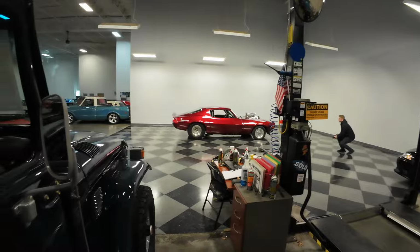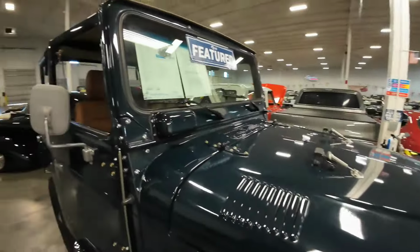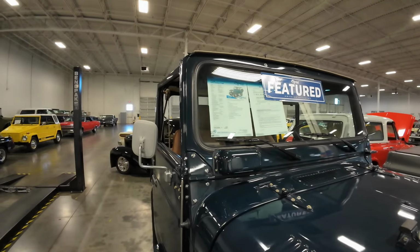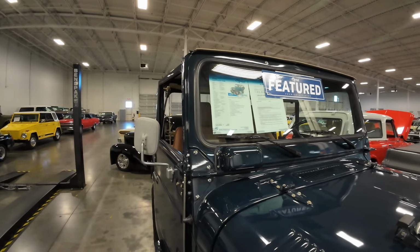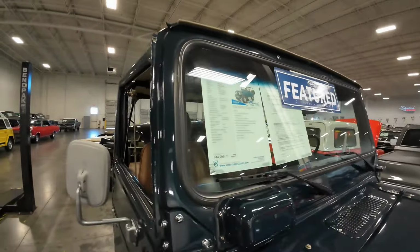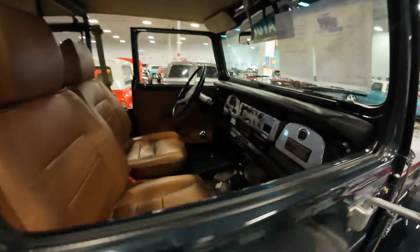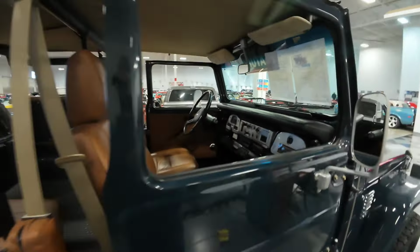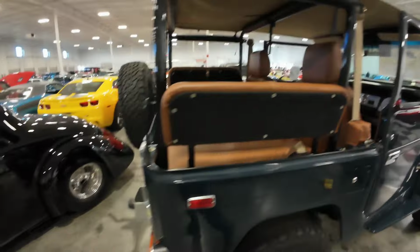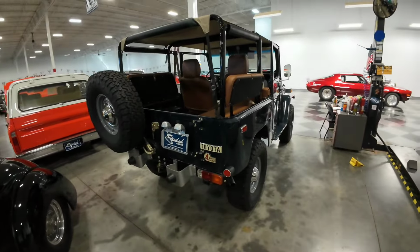That's nice. You got this beautiful Jeep right here as well. Oh, it's a Land Cruiser, not a Jeep. Yeah, it's an FJ40, and it's 45,000 for this guy. And that is an '83 right here. The inside. Oh, this is sharp. Always like that back seating area too. Yeah, you're ready to go on safari with that one.